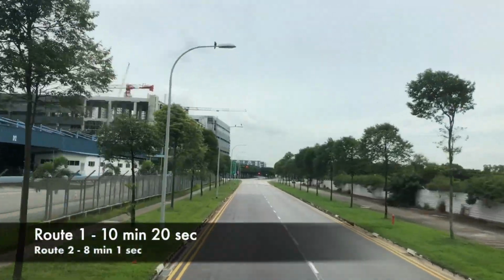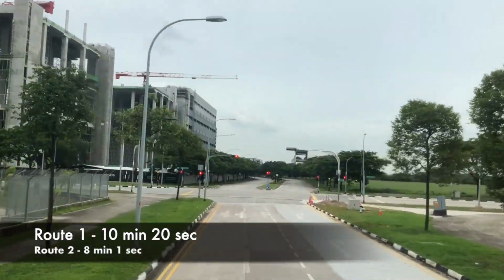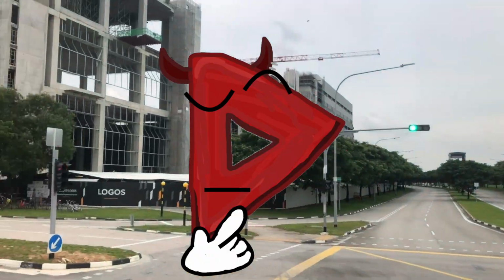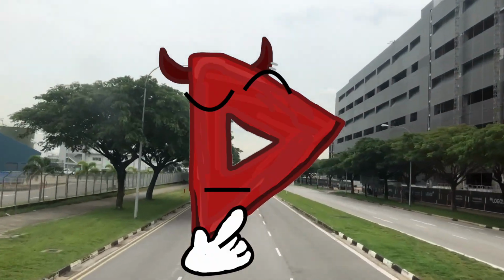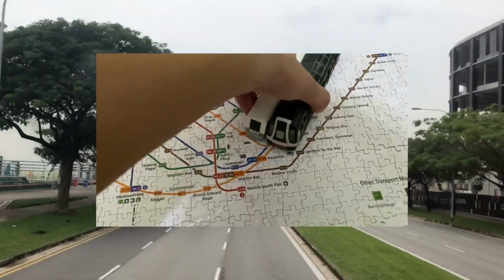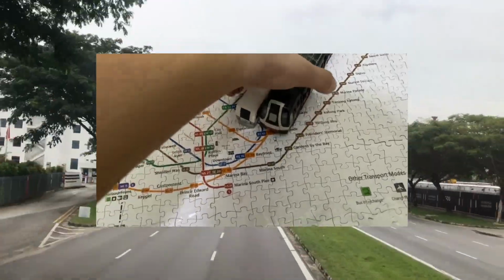In the end, Route 1 took 10 minutes and 20 seconds, while Route 2 took 8 minutes and 1 second. Therefore, Route 2 is faster than Route 1. This may be due to the walking distance between the North-South Line and Circle Line platforms at Marina Bay. Between Promenade and Bayfront, you can take either the Circle Line or the Downtown Line, depending on which train arrives first.